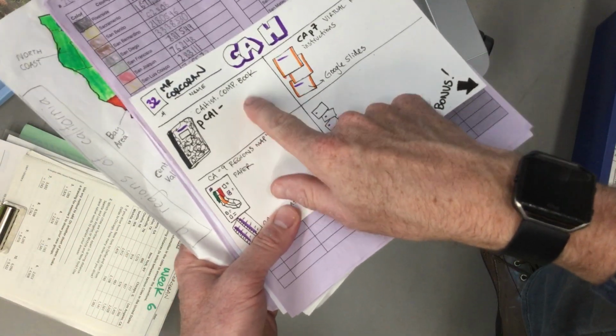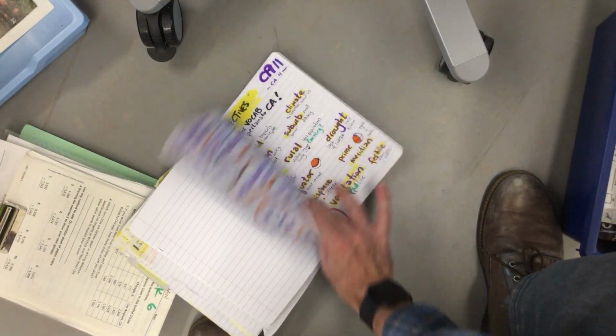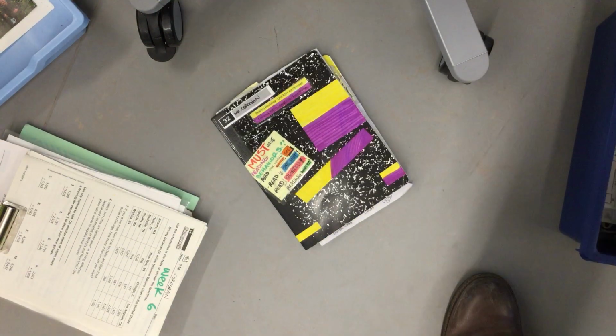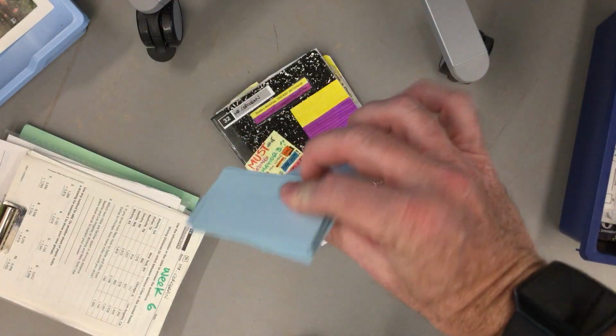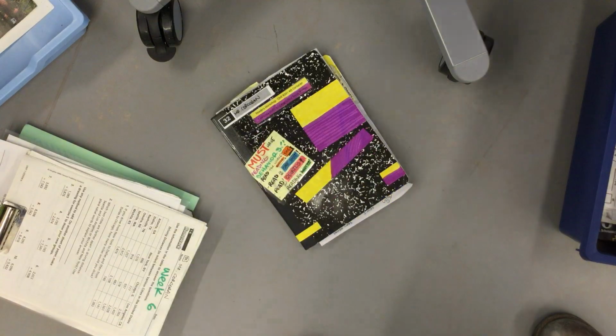So CA1 to, we went as far as California 11. So CA1 to CA11. If you've given me this, I'll look it over. We also did these. You could turn those in. Maps. And I almost forgot about these vocabulary cards, which are, where did I put those? Oh, here we go. So if you want to turn these in to show that you did them with the terms here, you can turn these in as well.